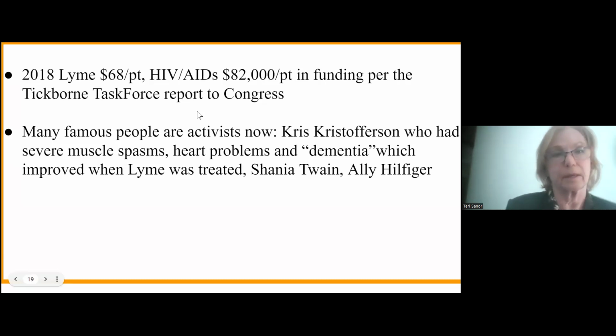So the spending at the top of this, it talks about Lyme, is $68 a patient. And HIV/AIDS, even though they have good tests and really good treatment now, is $82,000 per patient. And it probably is because we're helping other countries, and that's great, but they need to shift that money over because it's so common now.